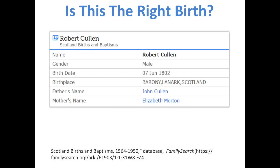And before 1855 in Scotland, people were not compelled to register births. So there could be other Robert Cullens out there born around that time that was my Robert Cullen. I can't take this and decide this is my Robert. But I've always had it aside as a possibility, just something I can't prove and is very speculative.